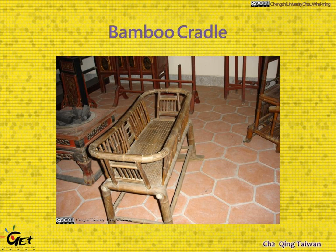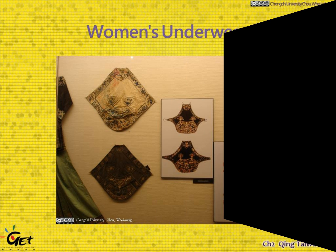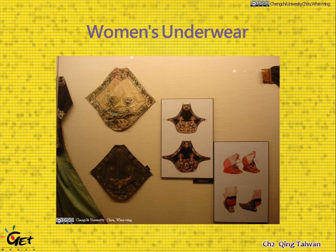Okay, this is the bamboo cradle, as you can see again, and you see it more clearly, that's the basin with the charcoal. Okay, this is the women's underwear. You don't usually have the breast holder. And in China, you use this kind of, that was the Chinese bread holder, right? And that's the shoes for those little 3寸金莲, the little round feet.